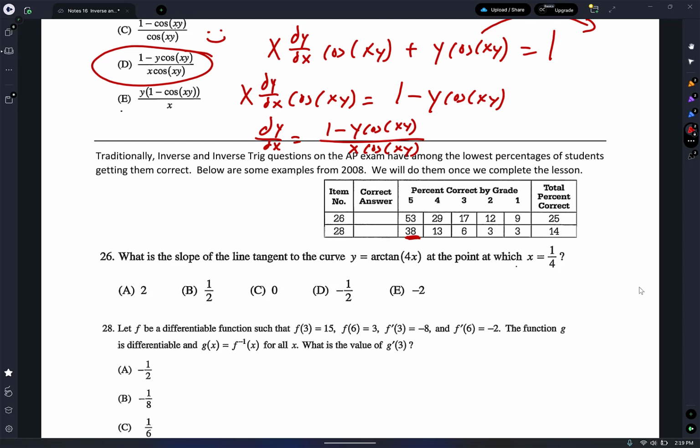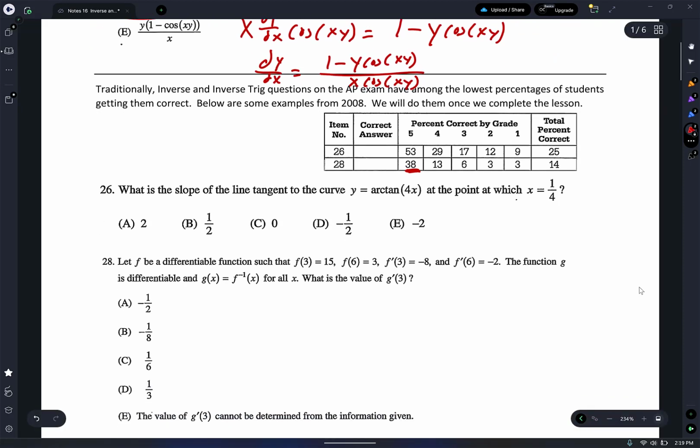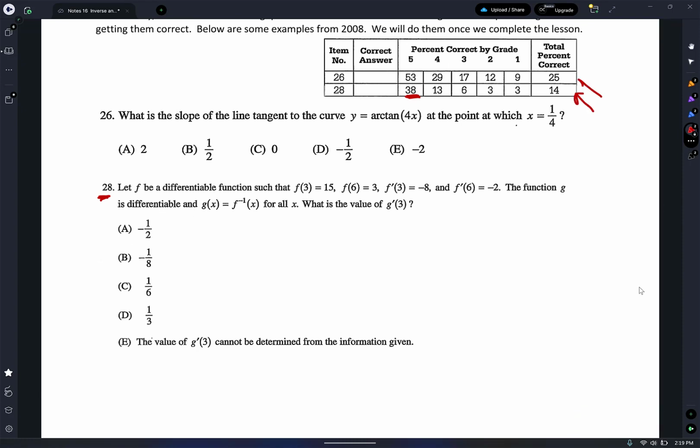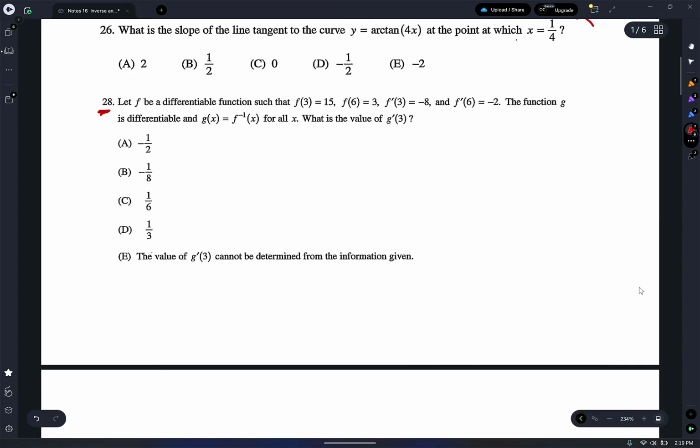38% of the 5s got question 28 correct, which I find ridiculous because question 28 can be answered in like 5 seconds. You're going to see it's not bad. I think what's happening is maybe teachers aren't going over these questions, or maybe they were tired because in that year that question was the last question on the exam. Before we do questions 26 and 28, we don't know inverses yet, so we can't answer them. So why did I put them in the front? Because I wanted you guys to see the data. It's not bad. You'll see. Go to the next page.